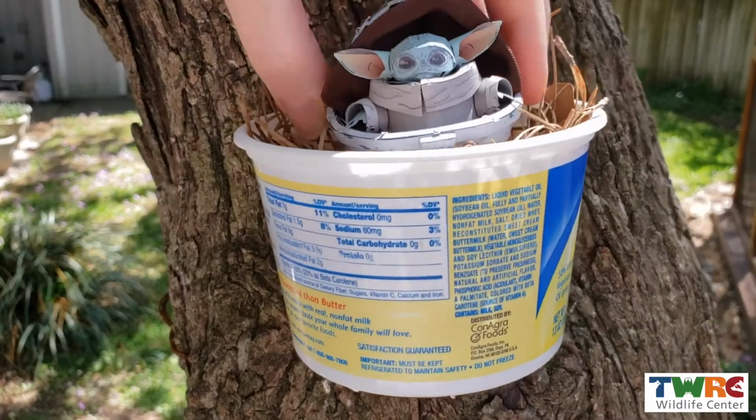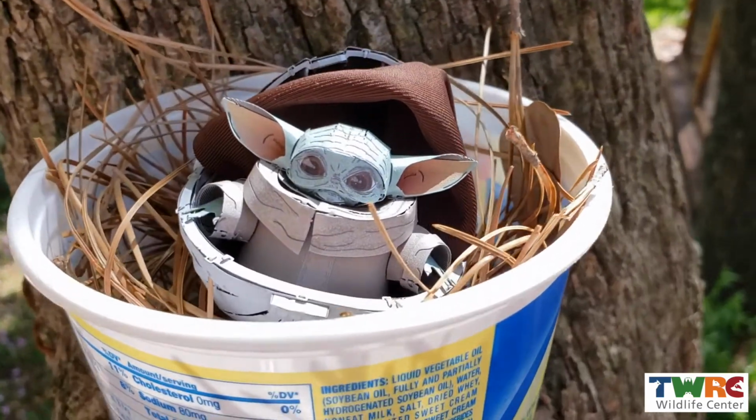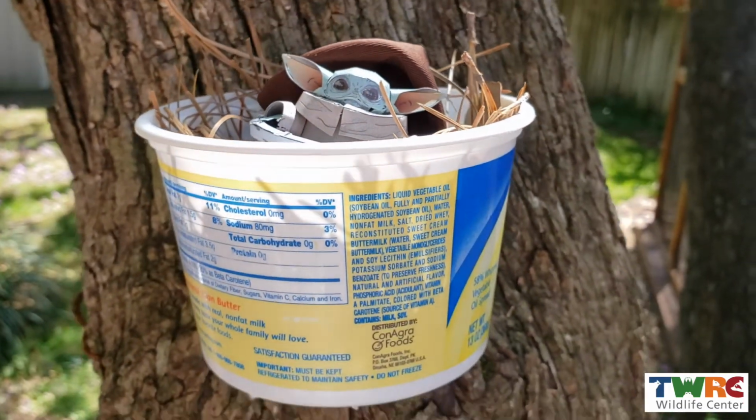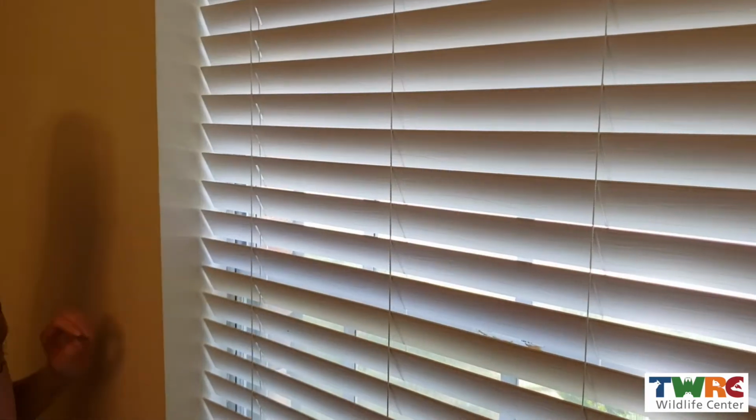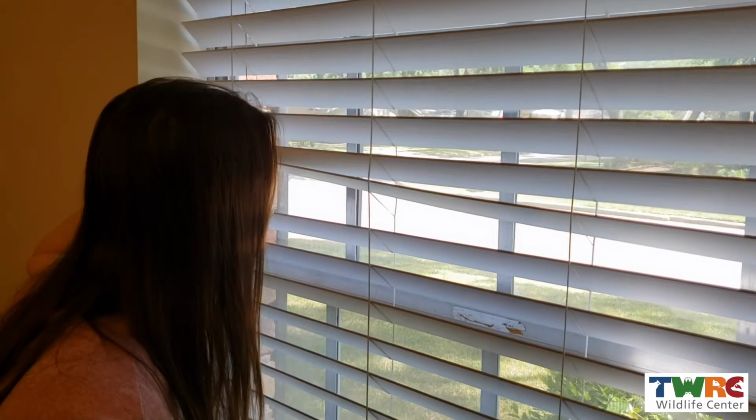Place the baby in the container, we're using this little guy as a stand-in here, and go inside and watch from a window. Or if the bird was not found at your home, back far enough away to avoid scaring the mom from coming to the nest. We recommend a distance of at least 40 feet.